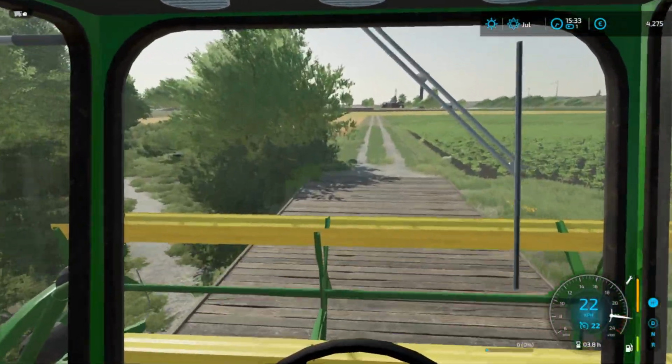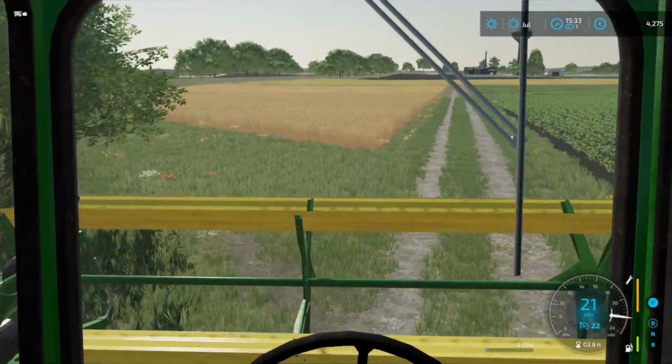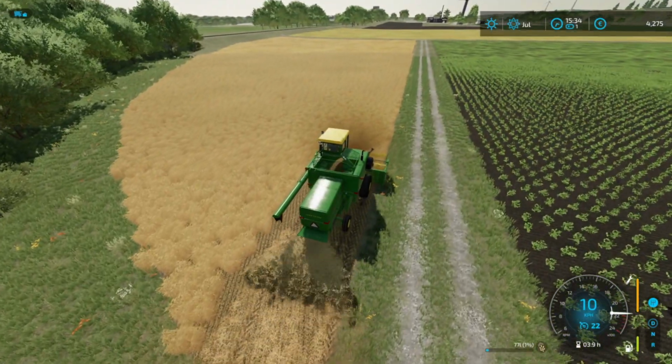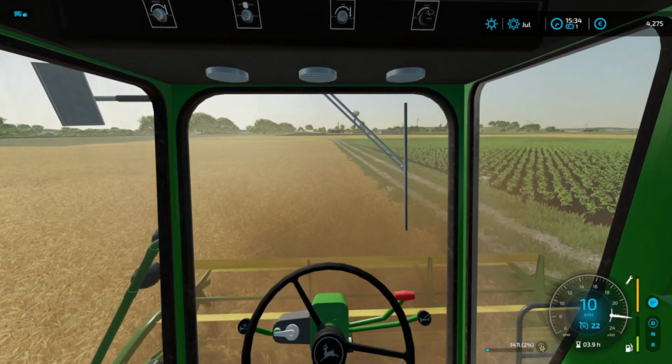This is the barley field. I planted a bit late, so that's why I'm only harvesting right now. Forgot to sell it. Hopefully we won't need to plow this field, because I'm not looking for more plowing.